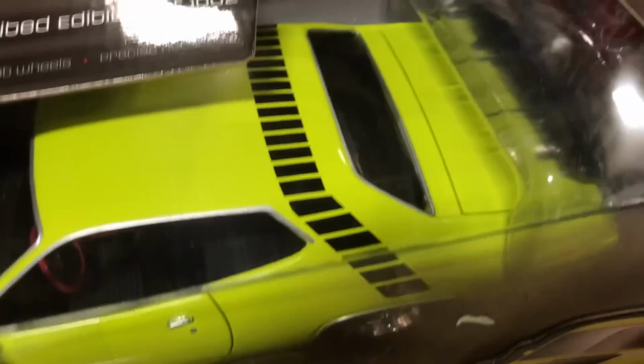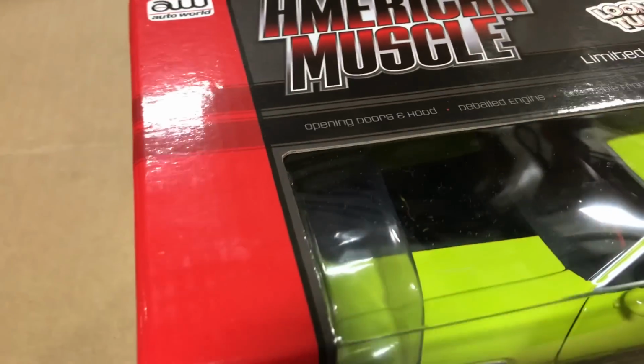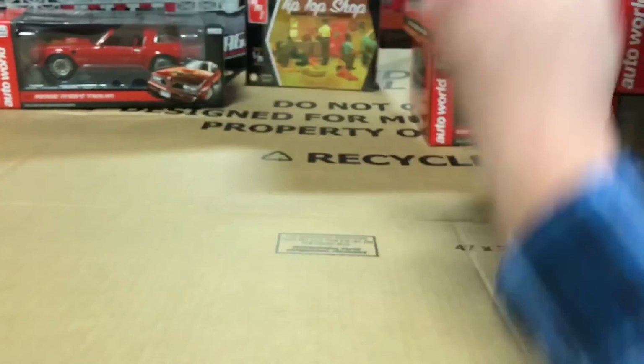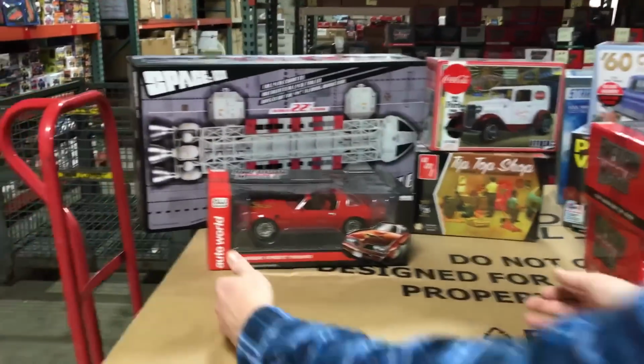The interior is black with some of that wood trim detailing on it, and it's just a super cool looking car. White letter Goodyear tires, lots of cool stuff on it. It should be a really popular one.